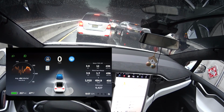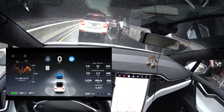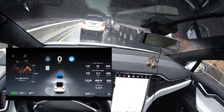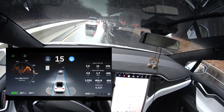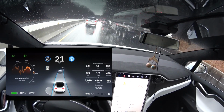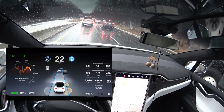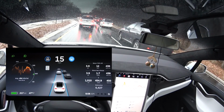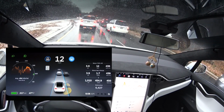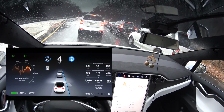But as you notice, this is traffic and I'm using Autopilot, and it should follow the car in front of me. And now it changed back to white, so it's the normal Autopilot using the lanes that I can see. Once I get too close, it'll change back to a blue car, which basically means it cannot see any of the lane markers and it will rely on the car in front of me.